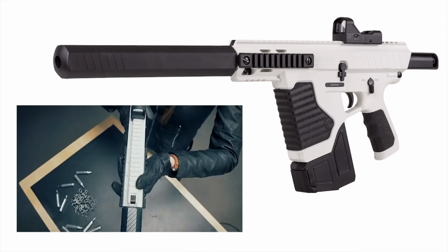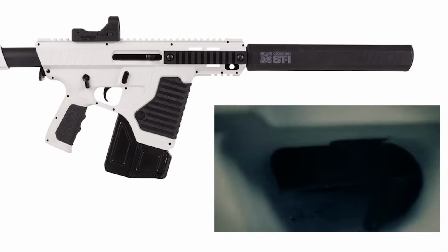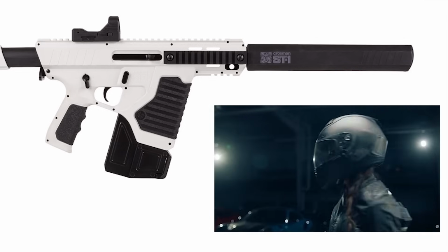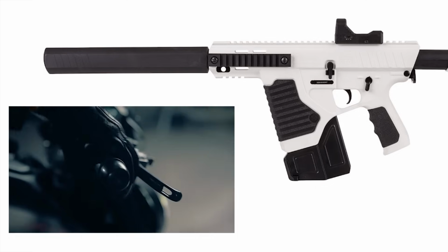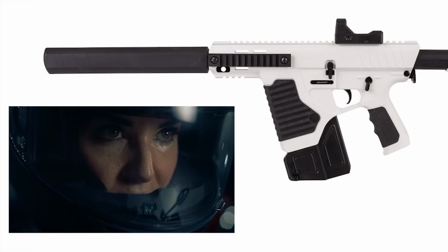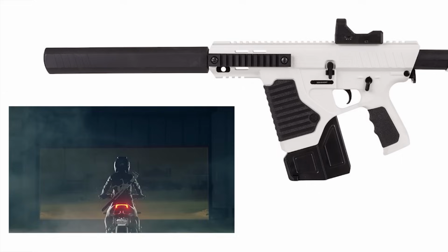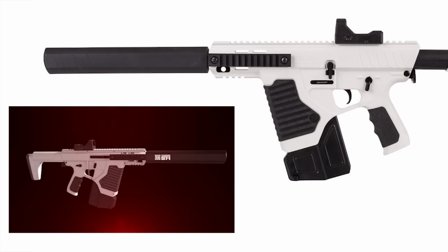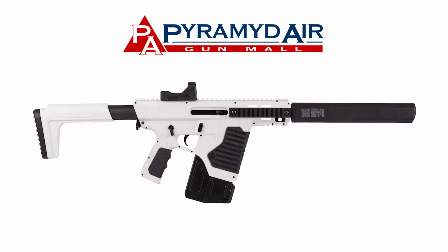This is a BB rifle, so it's smooth bore barrel. This is CO2 powered, so it's going to take a 12 gram CO2 cartridge. It weighs 6.3 pounds. It's got the safe, semi-auto, and full auto selector switch. And the stock style is tactical. Looks like the barrel length is going to be 15.5 inches. Got a rubber butt plate. Overall length of 33 inches. And this is listing the velocity at 450 feet per second.